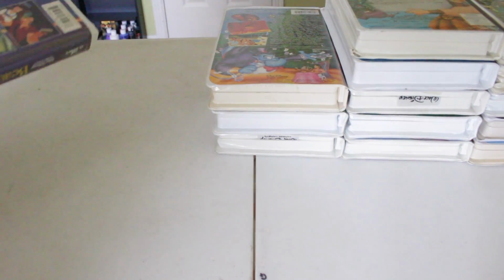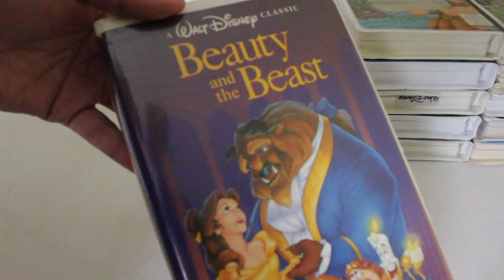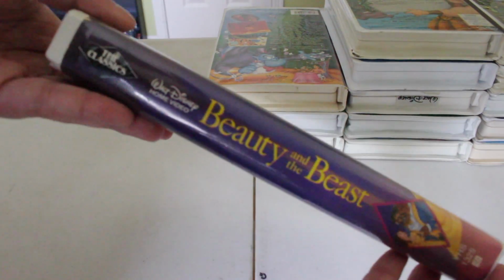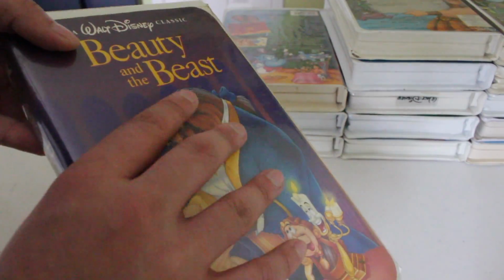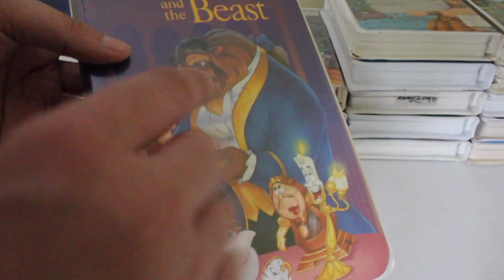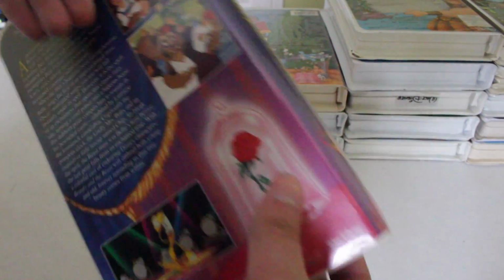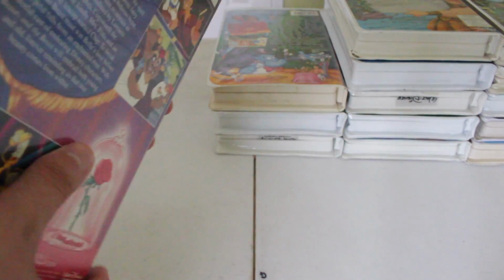This is a masterpiece. It's a classic. It's everybody's favorite, including mine. That is Beauty and the Beast, the Black Diamond Edition. Oh my gosh. When I saw this at Goodwill, my god, this is my other prized possession after Sleeping Beauty. This is a lot of money on eBay. If you can find it on eBay, it's a ton of money. Expensive. But, oh my god.